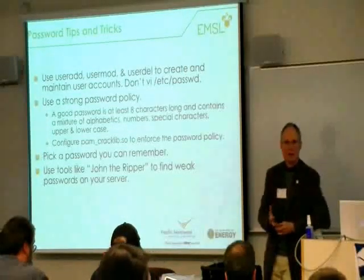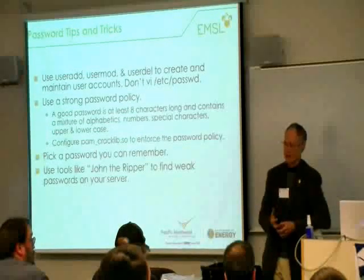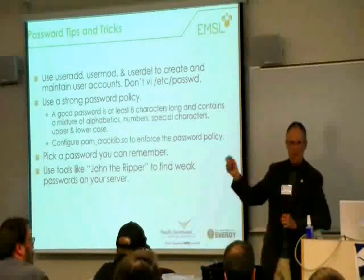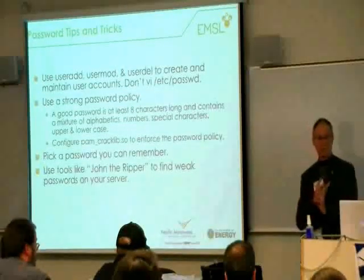Somewhere in past history, there was a vipw. Yes, vipw. Is that still around? That is still around, mm-hmm. Absolutely. There you go. vipw works, and it works by the same mechanism. It takes out a lock against the file that prevents somebody else from using it. vigr does the same thing.